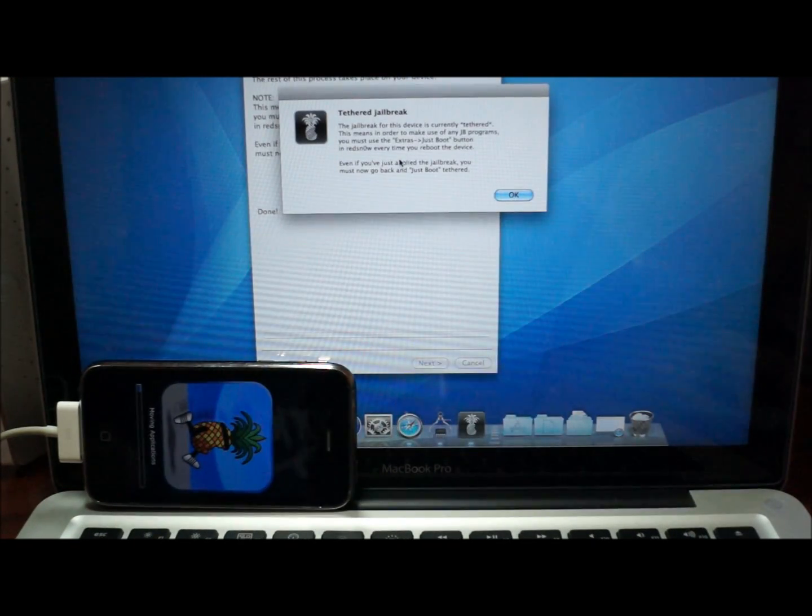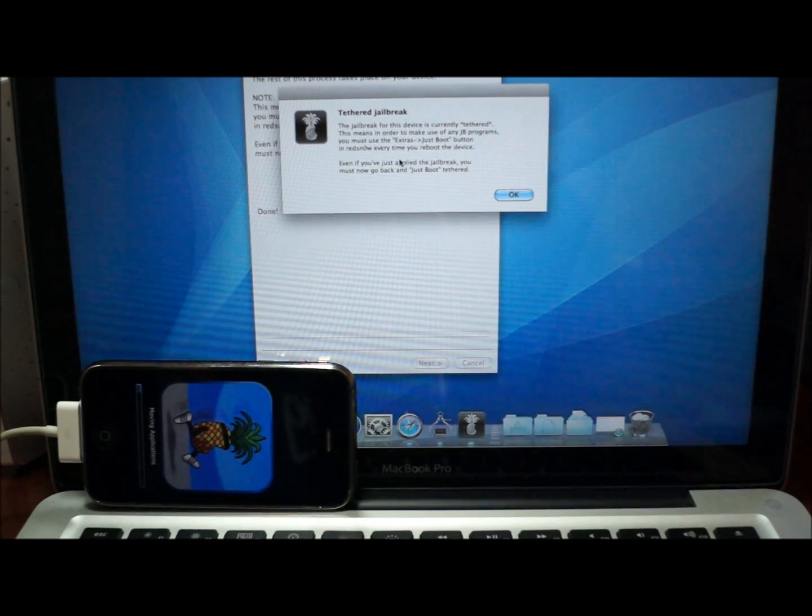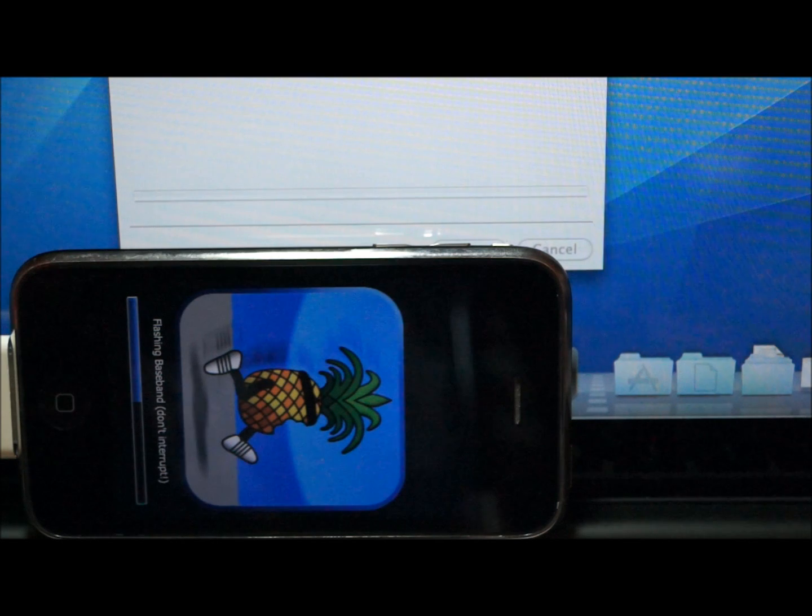I will be back once it's about done and I'll show you what to do next. Make sure not to leave because there are a few more steps you need to do. Okay, you guys probably see right now it says flashing baseband, don't interrupt. This takes about 5 minutes also. It really depends. I'm just throwing out 5 minutes as a general number.